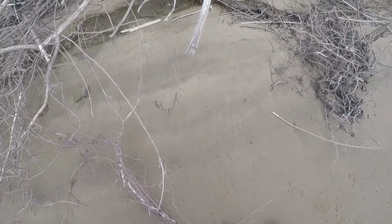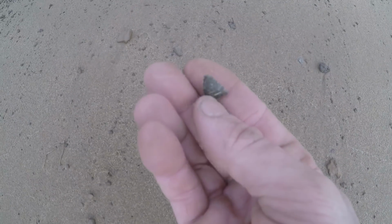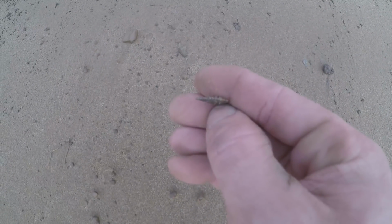Let me get this unhooked. Went down a lot last night. I've been picking up a lot of flakes in here, and right here it is. It's a little tiny. Oh, it's really nice. Look how thin. It's just as thin as a penny.